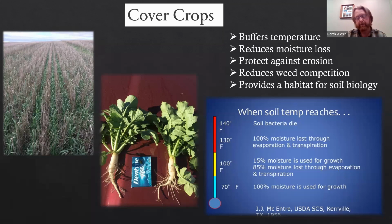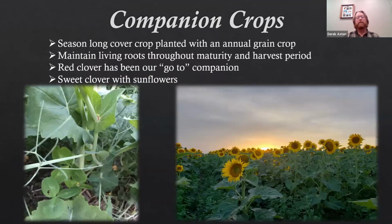Spring seeded or overwintering crops have been a bit of a problem as far as using moisture and tying up nutrients, and causing us some problems. But we've never to date had a problem with a winter or a fall seeded cover crop causing us problems in the following spring. The benefits far outweigh that. There are falls that are really dry, and we can't grow anything. We've learned to sort of pick our battles.